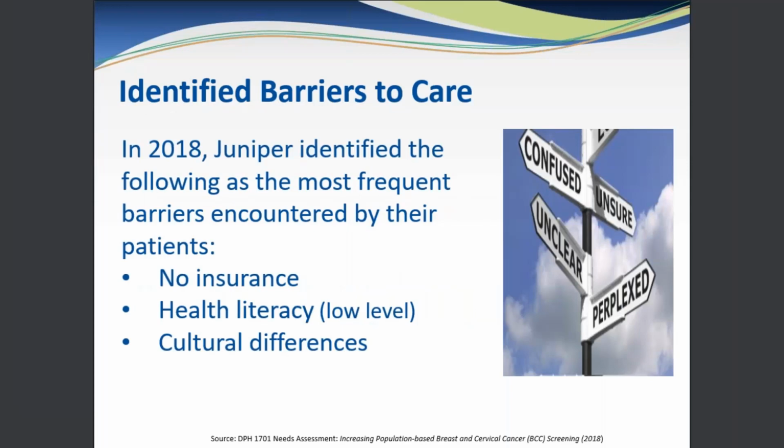In 2018, Juniper identified the following as the most frequent barriers encountered by their patients: no insurance, a low level of health literacy, and cultural differences. While noting that the population served at Juniper as a whole faces these barriers, remember that the individuals within this population will have their own unique situations that might present different barriers.